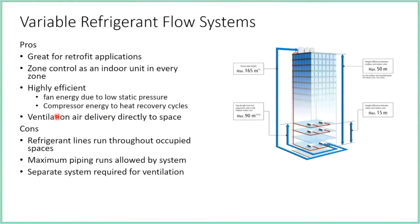This is a refrigerant-based system, so I do have to run refrigerant lines throughout the entire building. That means there is a fair bit of refrigerant in the building, and it also means they tend to run through occupied spaces. They're probably in ceilings and in corridors in between occupied spaces, but again, they are exposed to occupants, versus in many cases they're either on the roof or they're in a mechanical room, usually away from many occupied spaces. There are maximum piping runs that are allowed by the system.